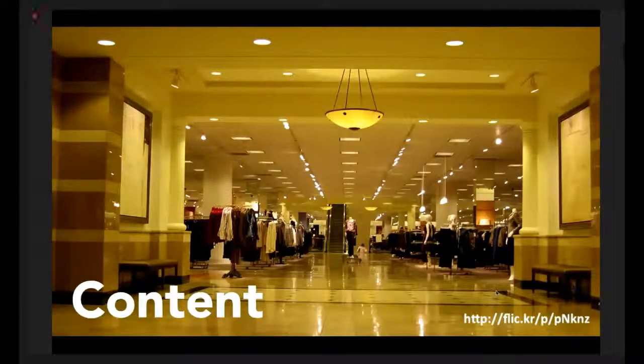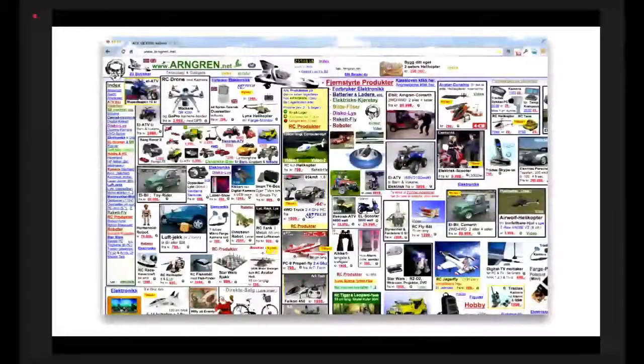So content, again, you don't want something like this. You don't want just loads and loads of things thrown in the customer's face, and each one of those things is not particularly good. So that's like low quality, high volume. Don't give the customer too much choice.